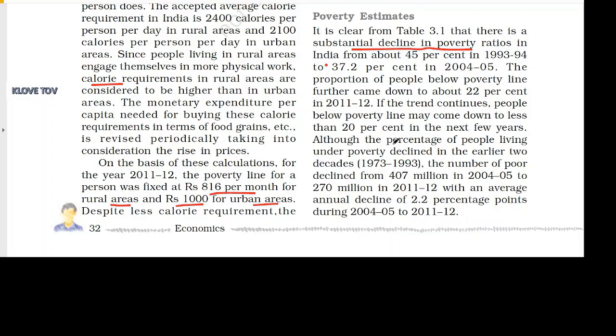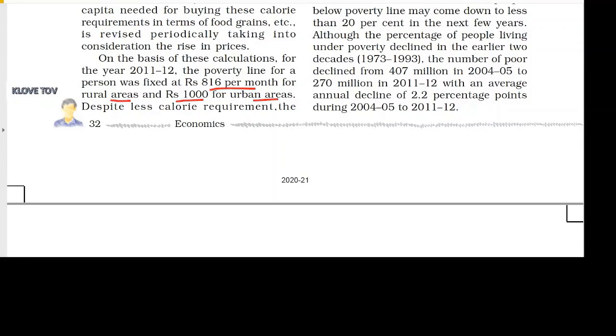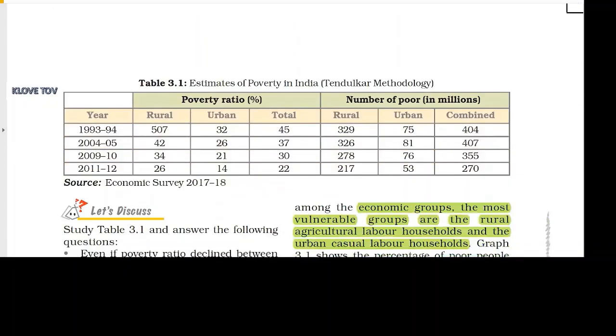Although the percentage of people living under poverty declined in the earlier two decades, 1973 to 1993, the number of poor declined from 407 million in 2004-2005 to 270 million in 2011-12, with an average annual decline of 2.2 percentage points during 2004-5 to 2011-2012.